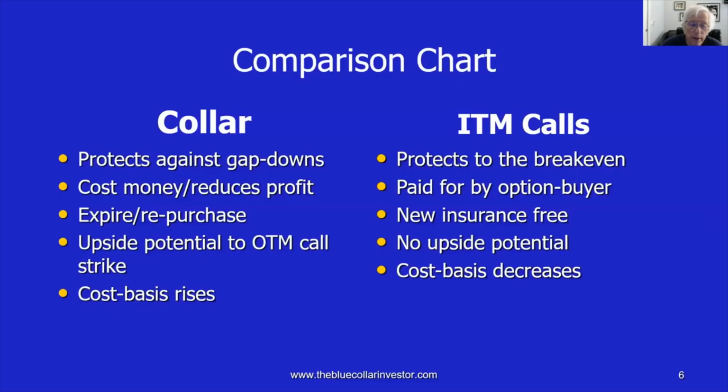Now, on the collar side again, these protective puts will expire, which means we have to repurchase them. So we're constantly spending money to protect or reduce risk on the covered call trade. Whereas for in-the-money calls, we're getting new insurance for free every time that in-the-money call option expires, in the form of intrinsic value. Now, on the collar side, an advantage is that we can participate in share appreciation from current market value up to the out-of-the-money call strike. When we sell an in-the-money call, there is no upside because we're agreeing to sell our shares at the start of the trade for a lower price than current market value.